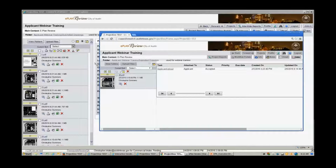So now I, as an applicant, have uploaded these files. Now my task is done. So let's talk about the files themselves real quick. We have a couple of requirements here at the City of Austin.